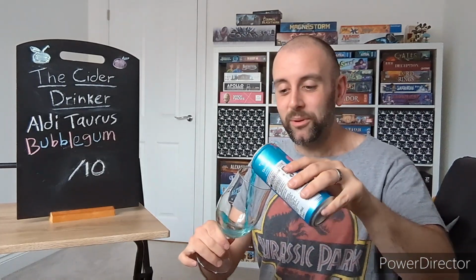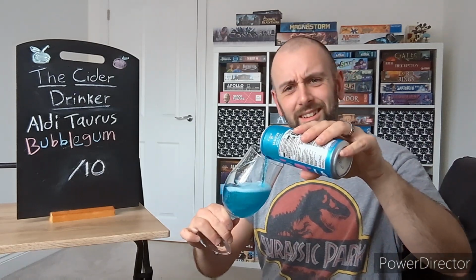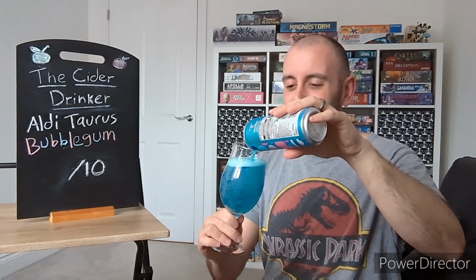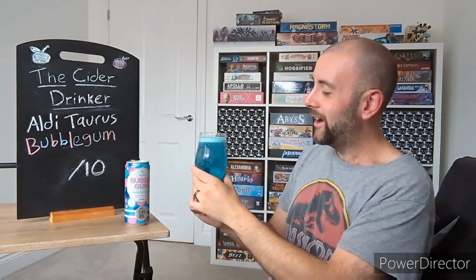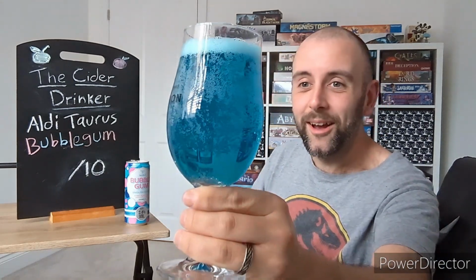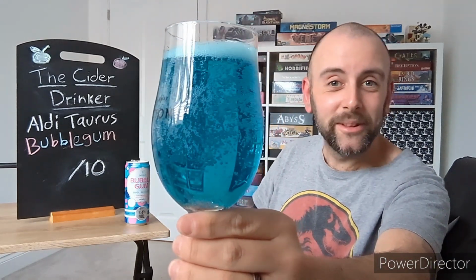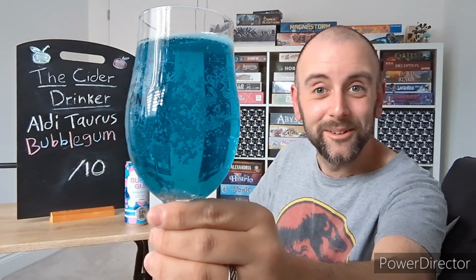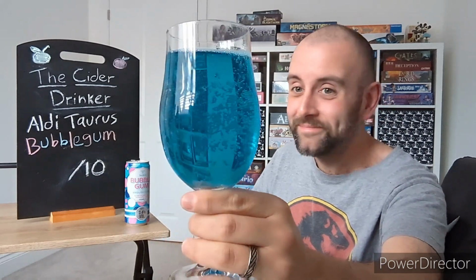Okay, let's get it poured. Oh my giddy aunt. Are you guys seeing this? What the bloody hell is this colour? Okay. I wasn't expecting that. Oh my god, the smell. It's lightly carbonated, as you can see, and don't adjust your settings. This is what it looks like. This is the colour. It's a luminous, bright blue.